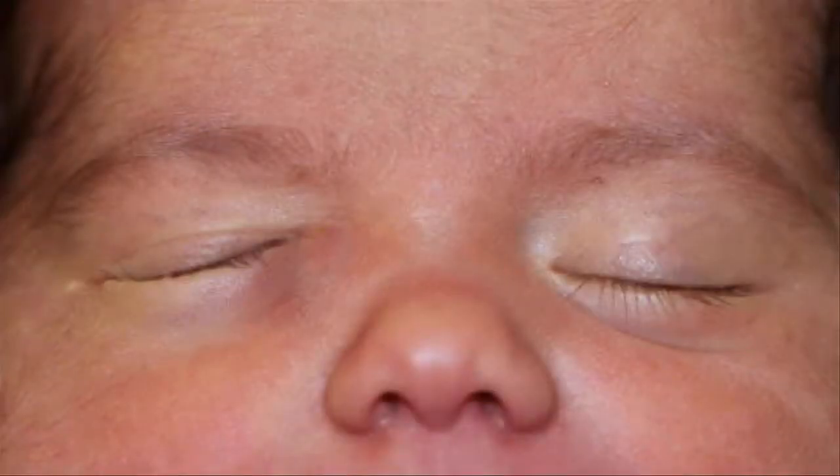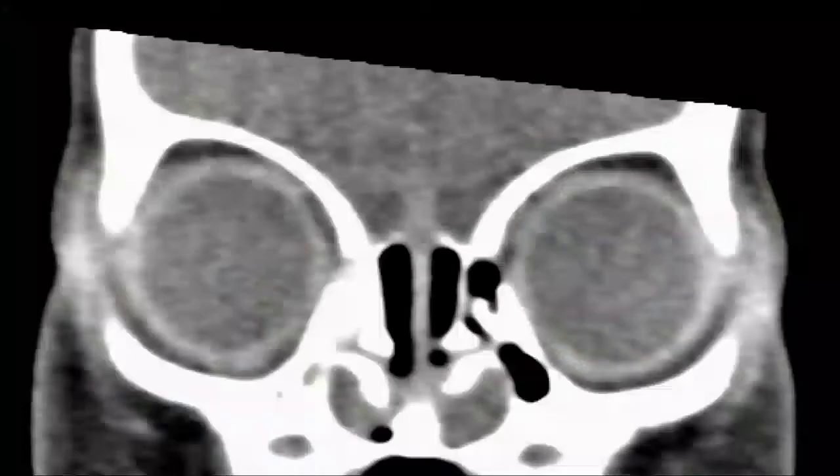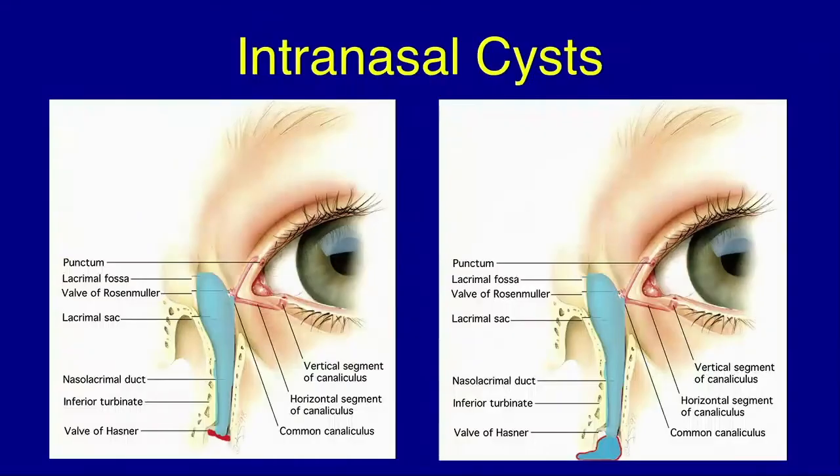So here's a patient I met. It was the daughter of an anesthesiologist in my hospital who had a congenital dacryocystosis, and I probed her in the office, and she immediately went into respiratory distress. She turned blue. We admitted her to the hospital. ENT went and imaged her. And I think people can appreciate on this coronal CT, very large intranasal cysts with a right dacryocystosis and a non-clinical left blocked tear duct, but clearly present cyst causing obstruction.